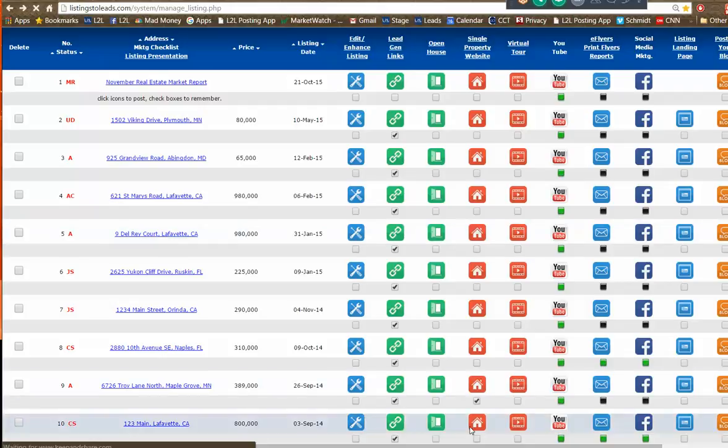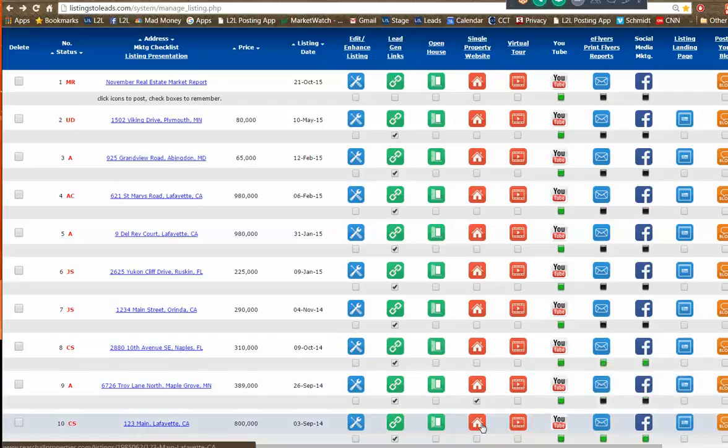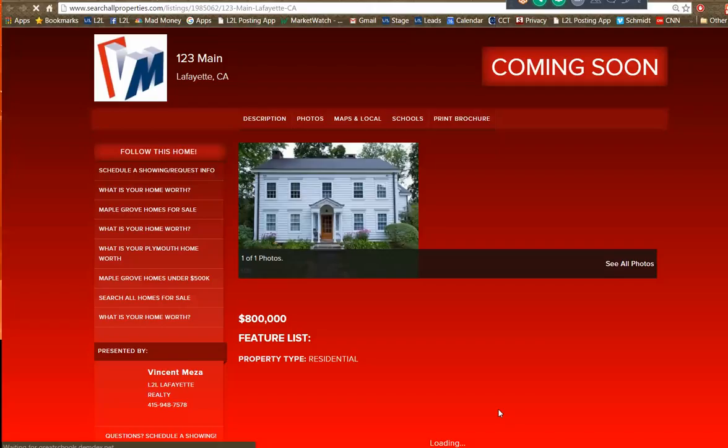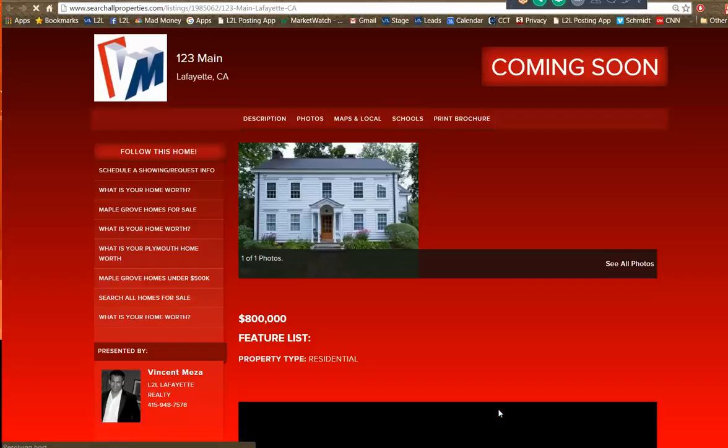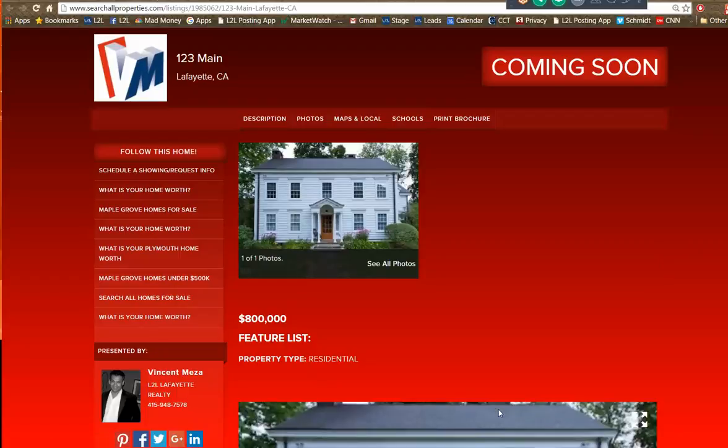Here's coming soon. There are two tools that we like people to be running ads with, and this is to build the target market. One is the single property website. It is the red button with the white house on it. As you can see up on the top right, it says coming soon. In this case, it only has one photo because it's not even on the MLS yet. So you're going to have very minimal information, but you are going to have opportunities like these, like Maple Grove Homes and all kinds of lead generation links on the left-hand side. So remember, we were talking about that earlier. This is a single property website, coming soon, okay?